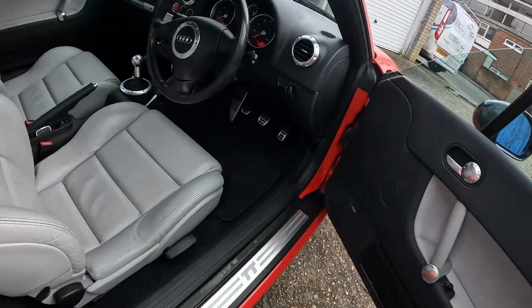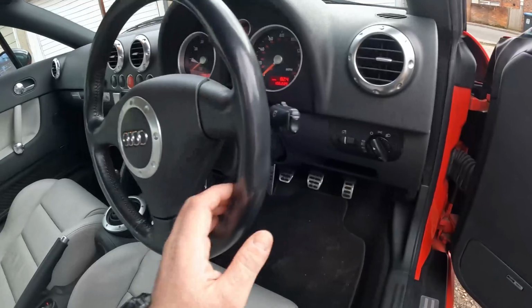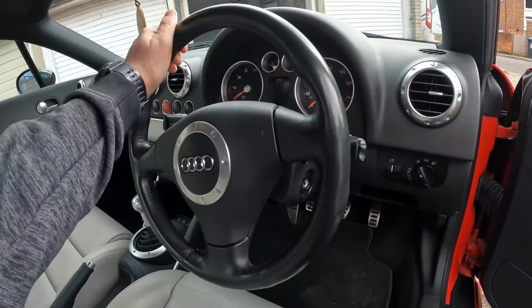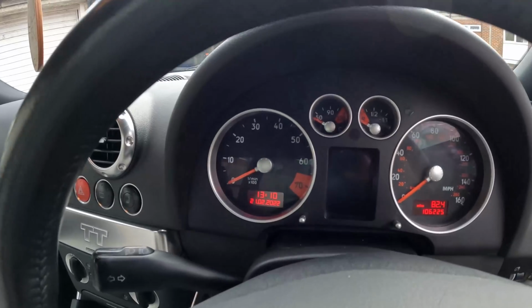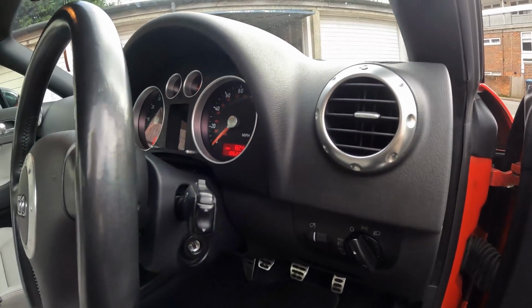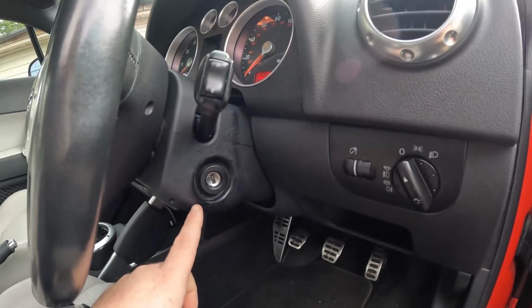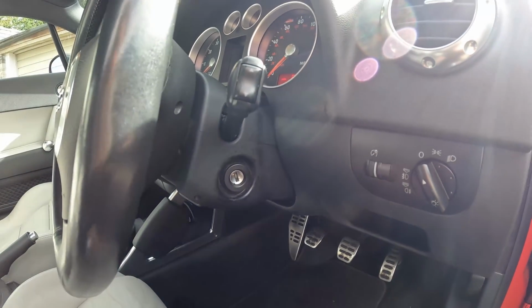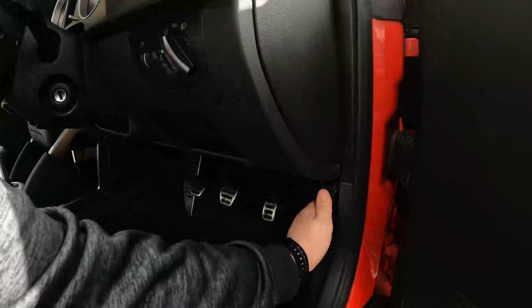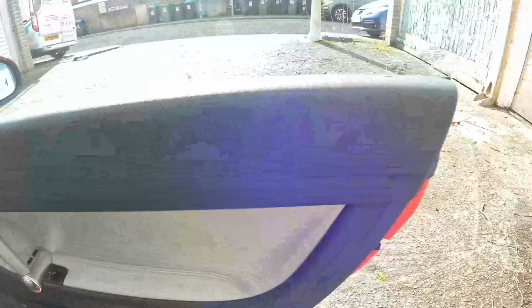I mean, look at the steering wheel. The steering wheel even feels smooth. You know what I mean? It's got that nice soft feeling, like it hasn't been out in the sun for too long. The clocks, even the clocks are clean. The display works. Everything works. Someone's obviously tried to put a key in with their bum, but we can remedy that. That's not an issue. Let's give you a quick look under the bonnet.